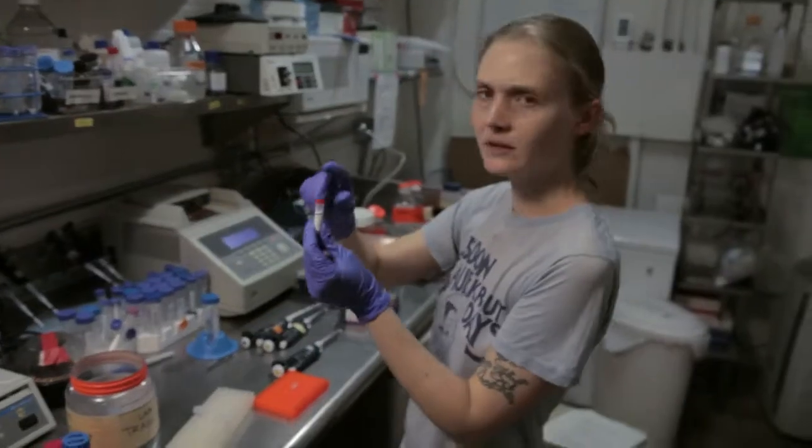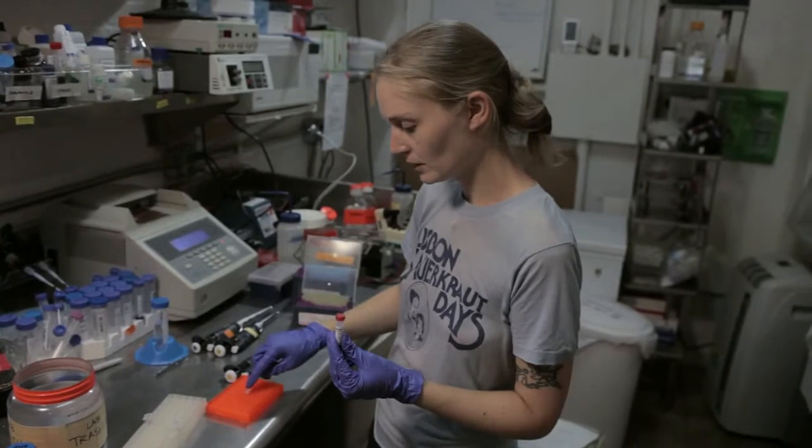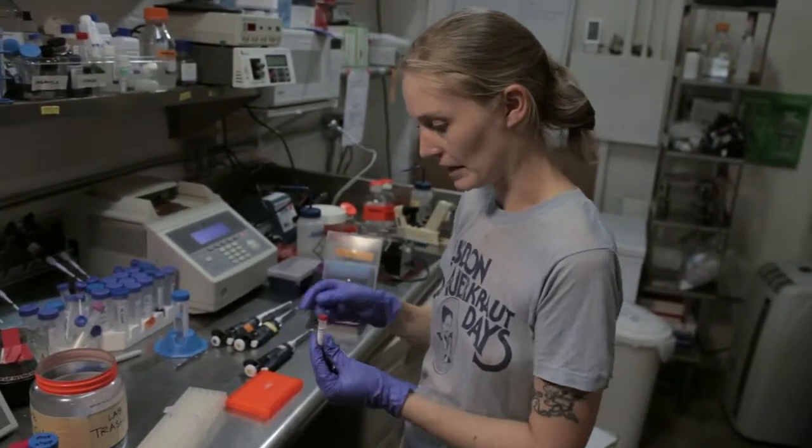So by taking DNA and adding what's called a primer to it, I can say, basically, here's an in and out point on the genome, right? I want you to take everything between this and amplify it, make a bunch of copies of it. I'm going to add this primer to these little containers here, these tiny little guys.